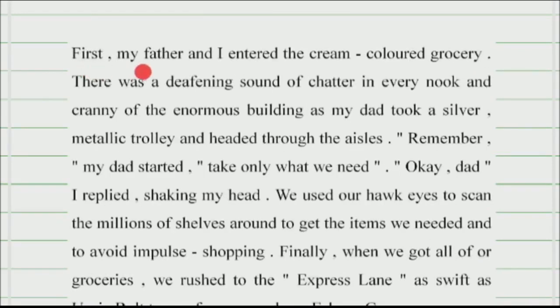Next, first, my father and I entered the cream-colored grocery. There was a deafening sound of chatter in every nook and cranny of the enormous building as my dad took his silver metallic trolley and headed through the aisles. "Remember," my dad started, "take only what we need." "Okay, Dad," I replied, shaking my head.